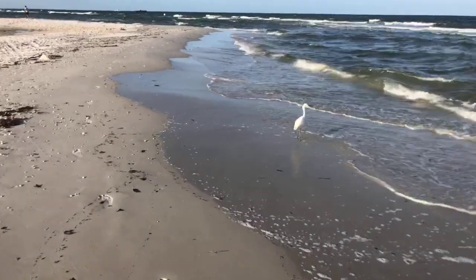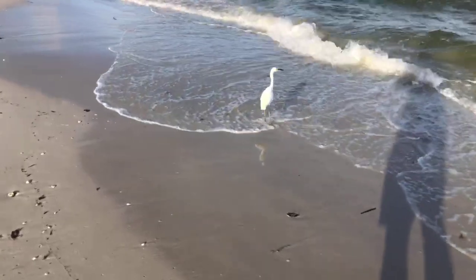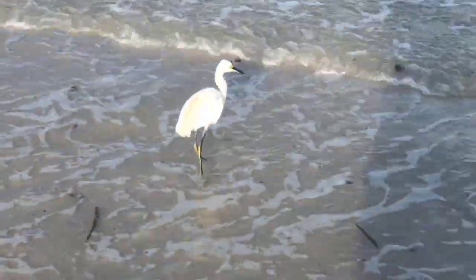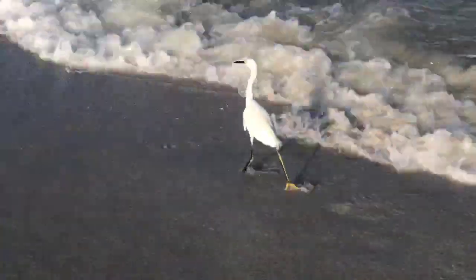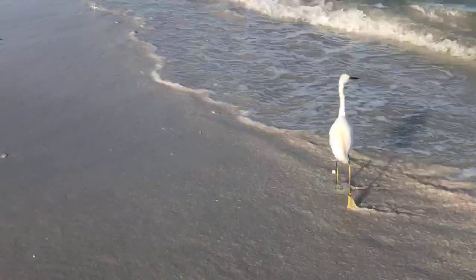Little snowy egrets here. They got little yellow feet. These are buried in the sand right now. But they'll just stand here waiting for a fish to come by. It's amazing how they can catch fish in these waves. Little pinfish. You kind of see his yellow feet there. A little snowy egret.